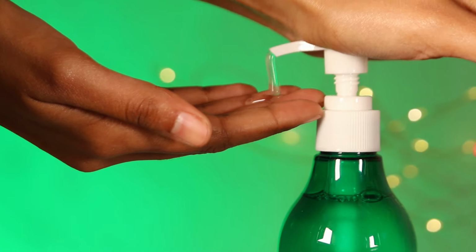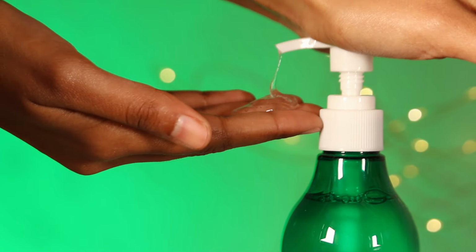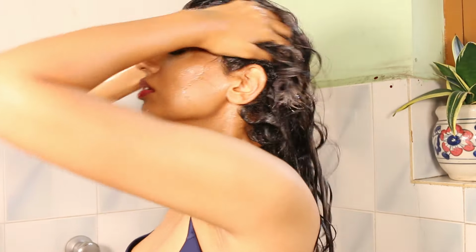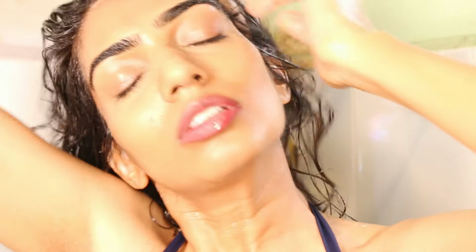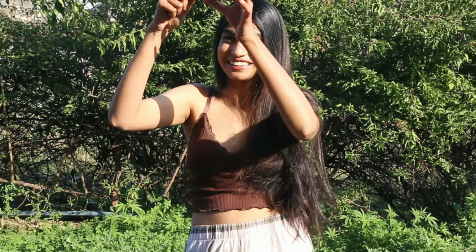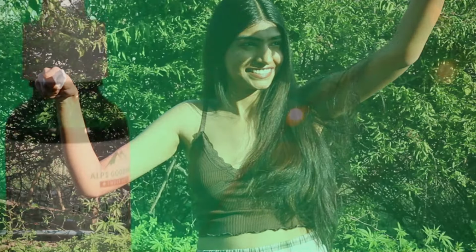I use this Alps Goodness shampoo on my wash day. I take a good amount, apply it all over my scalp, and I thoroughly cleanse my hair. All the ingredients in the shampoo help in controlling hair fall, and over a period of a month guys, I have seen my hair fall reducing a lot. And I'm extremely happy with the results guys.